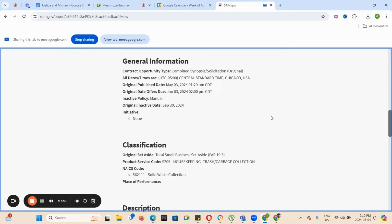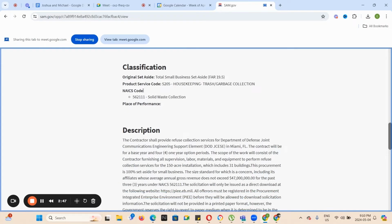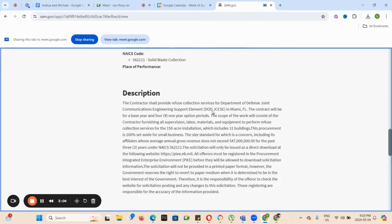Now, just a few things that you want to check out. It says total small business set-aside, FAR 19. Okay. And sometimes they actually write it down there, whether they tell you what the limits are. It has to be a business that has no more than 550 employees, or it has to be a business that is not making more than 40 million in annual revenue. You just want to look out for those things. But trust me, most of the companies, right here, it's affiliates whose average annual gross revenue does not exceed 47 million for the past 3 years under NAICS code 562111.